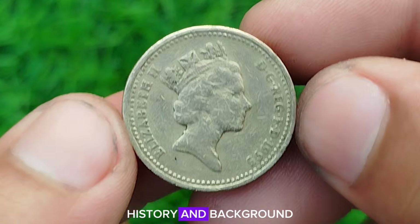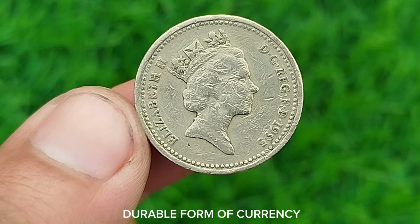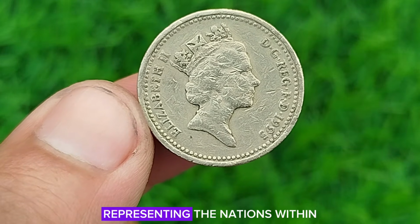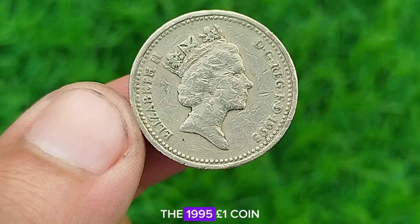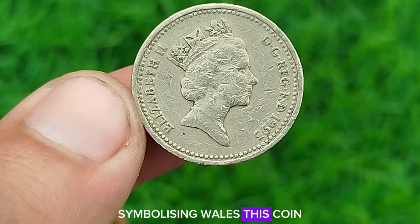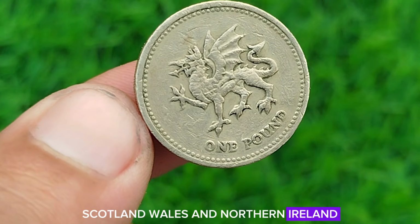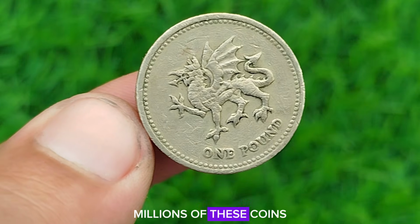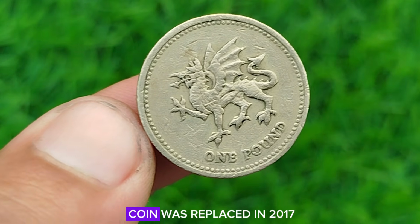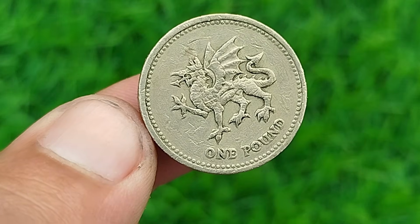History and background. The UK £1 coin was first introduced in 1983, replacing the £1 banknote to create a more durable form of currency. By 1995, the Royal Mint had already released several different reverse designs representing the nations within the United Kingdom. The 1995 £1 coin features the Welsh emblem, specifically the leek and royal diadem symbolizing Wales. This coin is part of a broader series that celebrates the cultural identity of England, Scotland, Wales, and Northern Ireland. During the mid-1990s, millions of these coins were produced, making them common in circulation at the time. However, as years passed and the round pound coin was replaced in 2017 by the 12-sided version, these older coins gradually became collectible items.